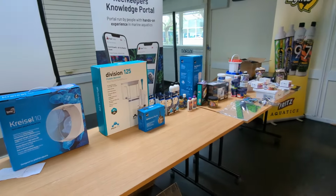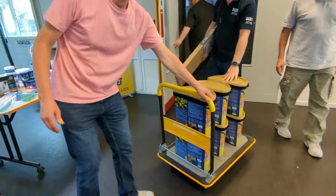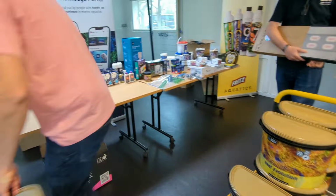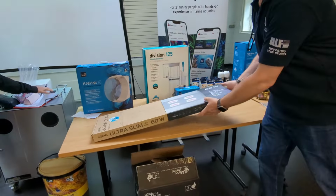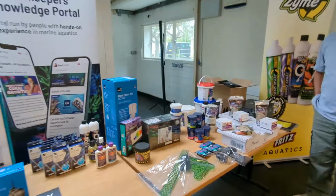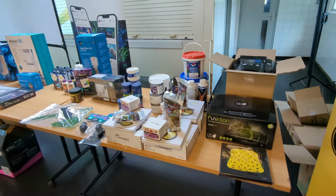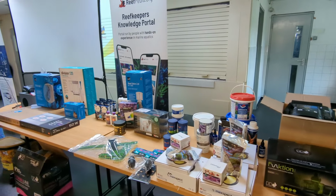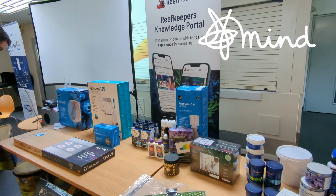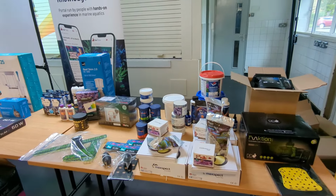So here is the raffle, guys. Oh my God, there's so much stuff. I think Paul's managed to find some more. Wow, salt by the looks of it. Reef Evolution salt. This is so generous to the industry to donate all of these gifts. Lights, food, dosing. It looks incredible, guys. So generous in such a difficult time in the industry, that everybody's donated. And all of the money raised from the raffle goes to Mind, a fantastic charity helping people with their mental health issues. So absolutely brilliant. Good luck everybody in the raffle. Hopefully you're lucky.